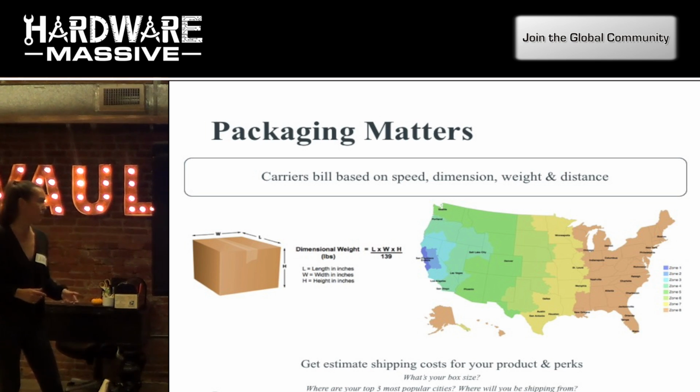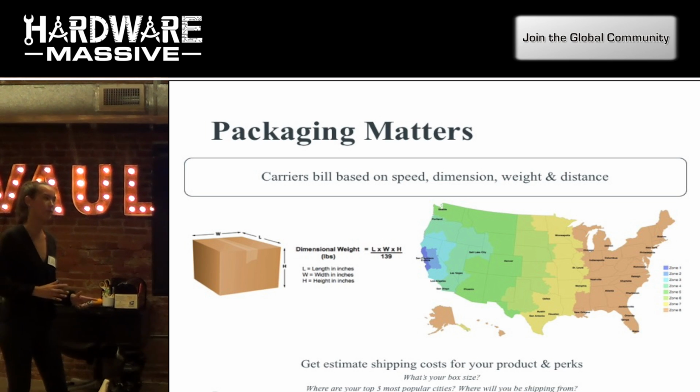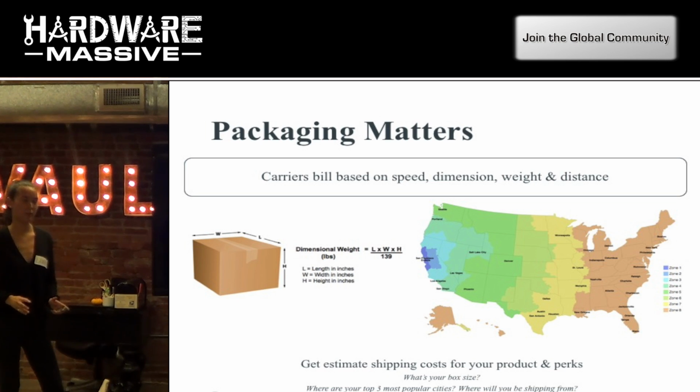So there are different ways. Before you figure out what to ship out, I would recommend looking at what the box size will be, what kinds of perks will fit into what kinds of box size, and also figure out where you're going to be shipping from. It might seem you're located here, but your warehouse is in a different area, so figure out where your warehouse is and also understand where your top customers will be located. Get a simple survey out to understand in which areas your customers are before you set up the different shipping rates.